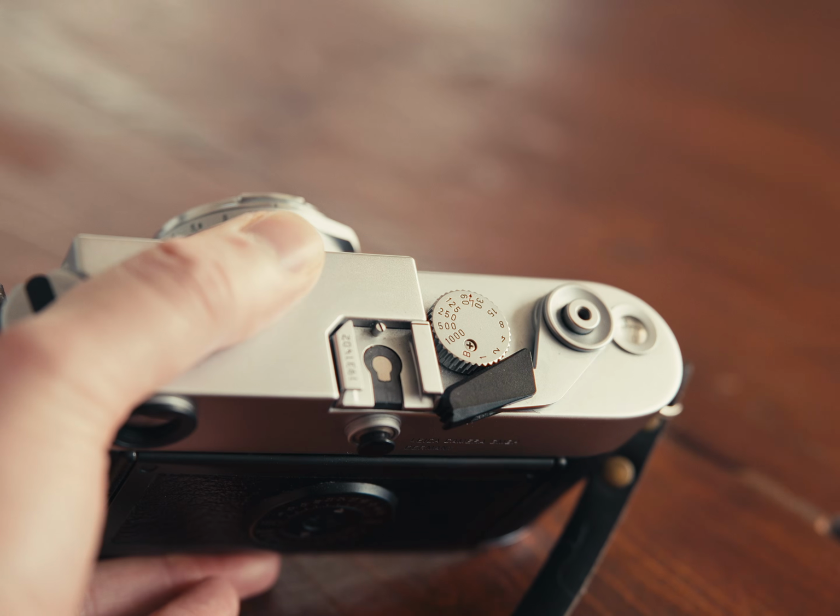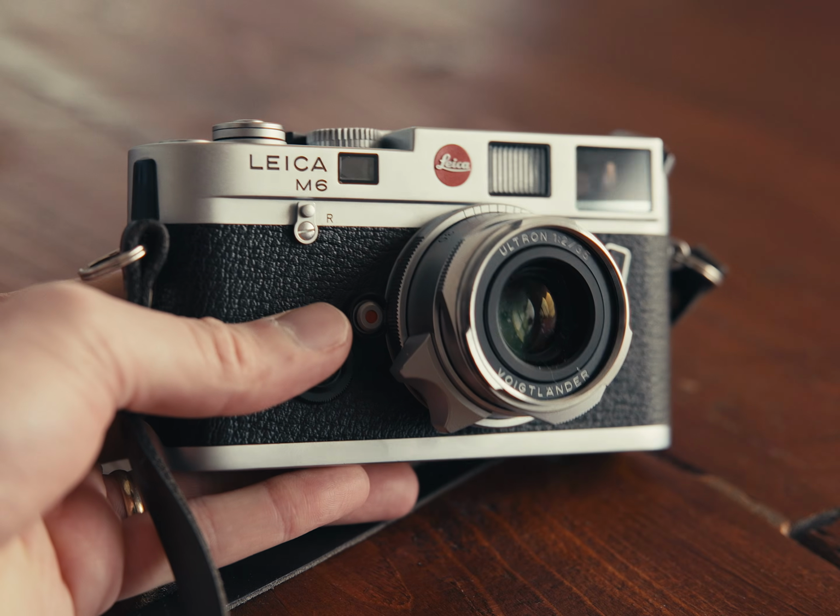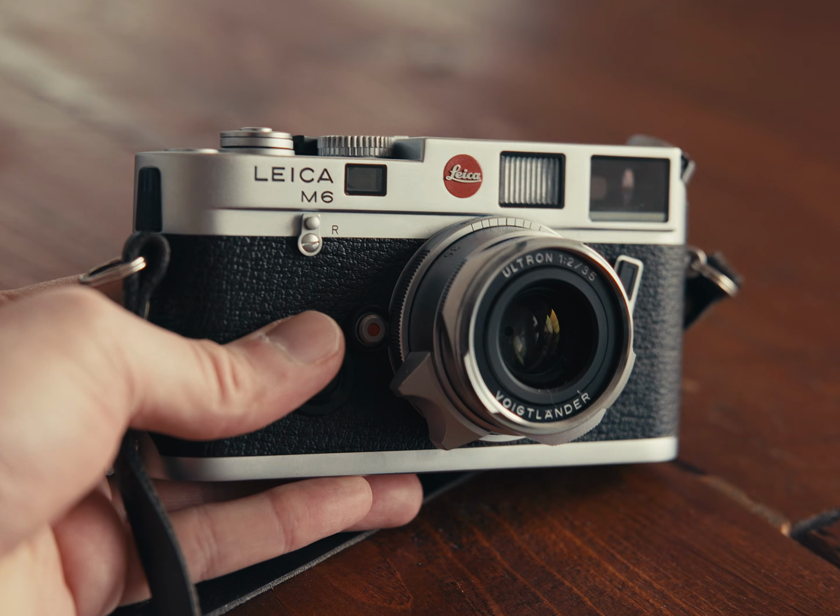1000, which is fine, but I like to cap my shutter speed at 1/500 because it's more trustworthy on the M6. And also on the Voigtlander, I think f8 or f11 is the sweet spot if we are talking about sharpness.